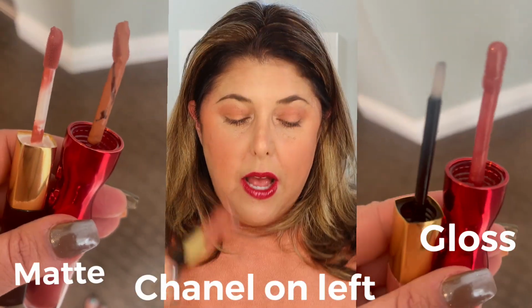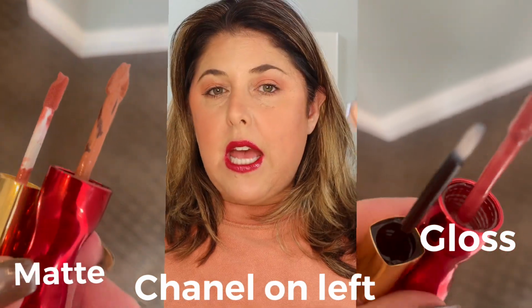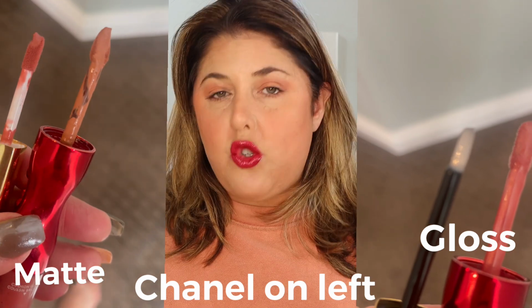The Patrick Starrr One Size has 8 shades total. I mean, obviously this Chanel has been around for a while. The main difference, of course, is that the Chanel is $45 each, and Patrick Starrr has done his at $28, so it is more affordable. So are they similar? Well, we're gonna figure it out. Let's first take a look here.